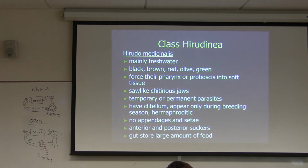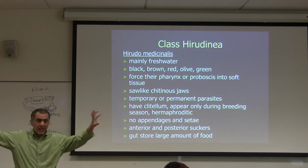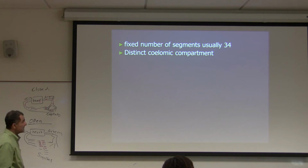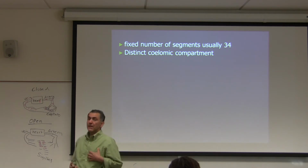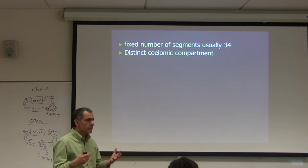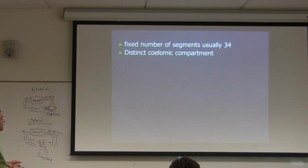Anterior and posterior suckers. On your specimens, you can see that. On both ends of the animals, they have round suckers, and both of them can suck blood. Fixed number of segments, usually 34. If they have them, distinct coelomic compartments. I talked about that. They do have coelom, and it is around their heart, gonad, kidney, that's what I mean by compartmentalized. They have coelomic compartments. Coelom is found around gonads.